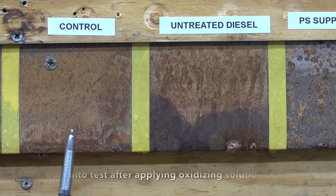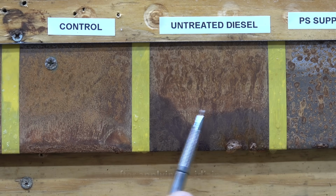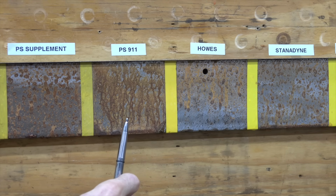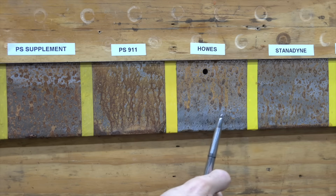Look at all the rust in our control. There's been a lot of damage that's been done, and untreated fuel looks just as bad as the control. Power Service supplement didn't do too well. It did do better than Power Service 911. There's been a lot of corrosion on each one of these test strips. There's quite a bit of corrosion on the Howes, but it still didn't do too bad.